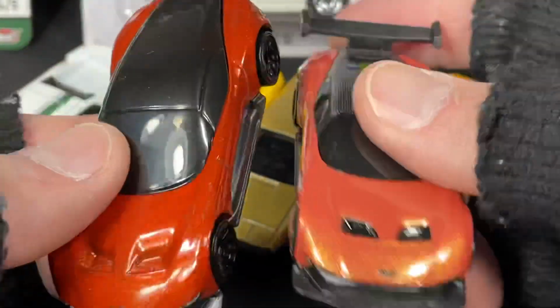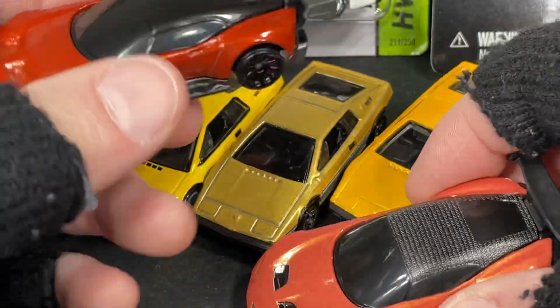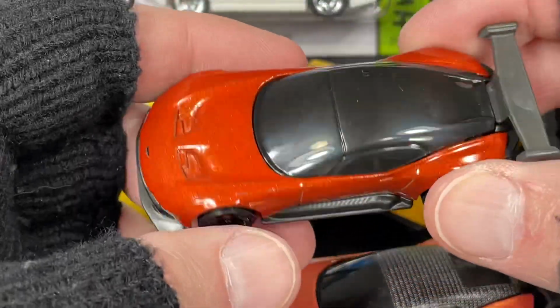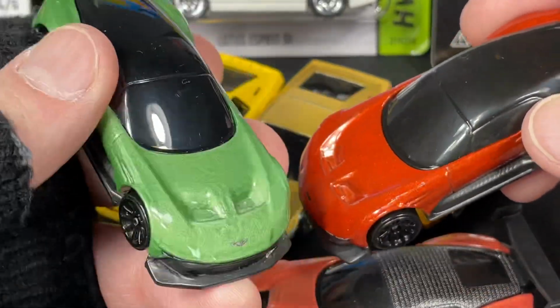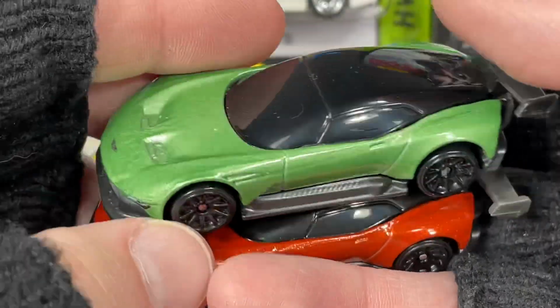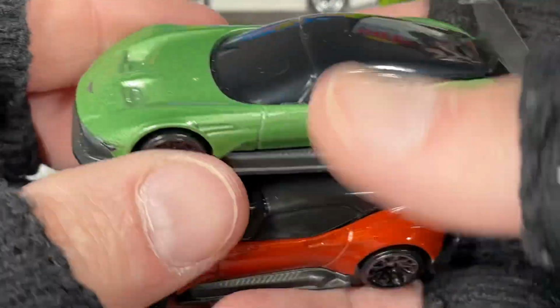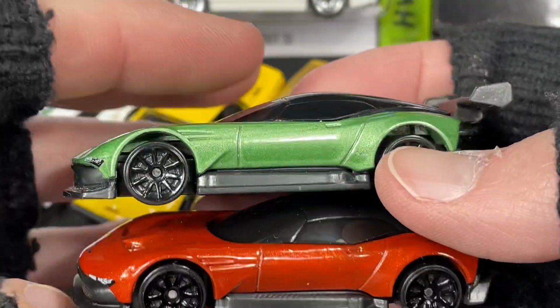It's kind of funny. I wish I could have found the white one that I have in my collection. You gotta see that one. It's pretty cool. If you haven't seen the white one, it's pretty nice. I do have this green one right here. Another different Vulcan, also from one of the plastic base, plastic tires, dollar sets.